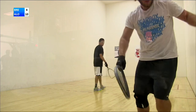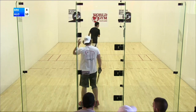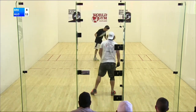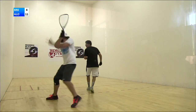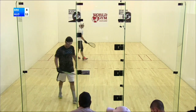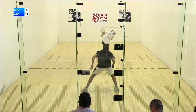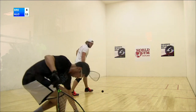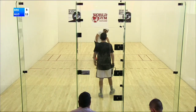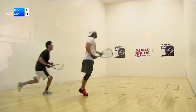Nice effort. Point. Just out of reach. Jordy looking really calm there in center court at 11-4. He's comfortable. He's playing his game, his style, and it's working, so he's just in heaven right now. Side out. 4-11. Point. And an ace drive serve there from Bredenbeck. That's what we expect. 5-11. And that's what it's going to take. And that was a beautiful drive serve.